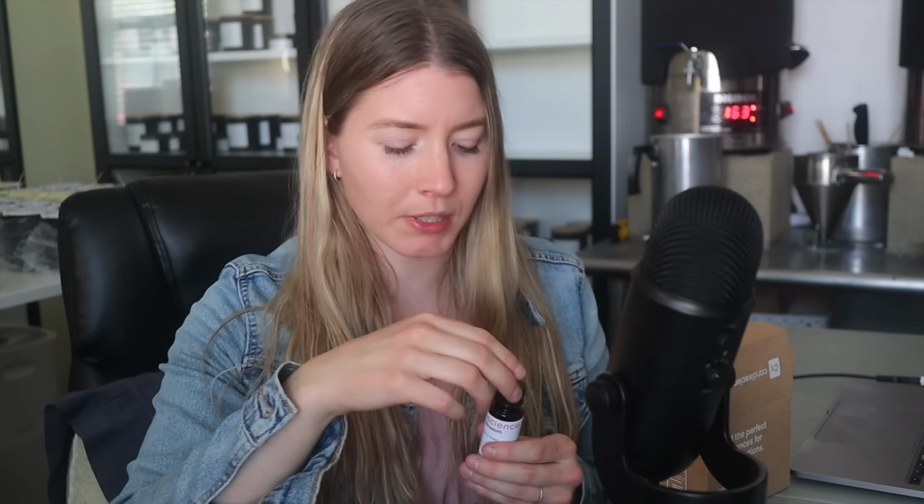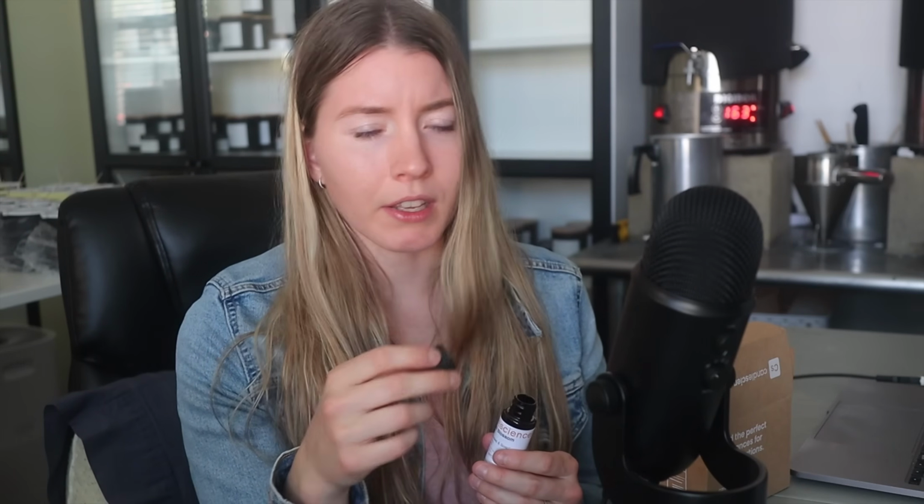Okay, so we have 3 more. So this one is White Peach Blossom. So I'll probably like this one because I like any kind of fruity scents, but it seems like it might be fruity floral. Oh, this smells so familiar.